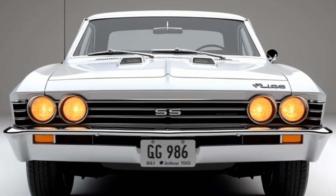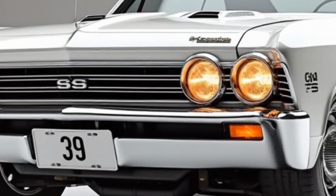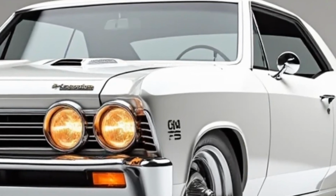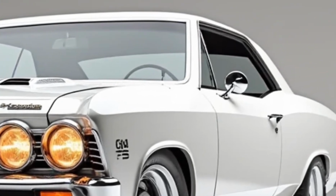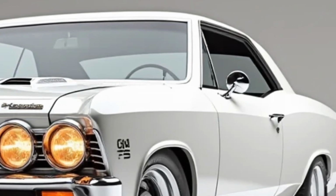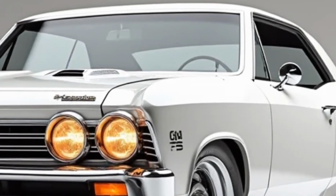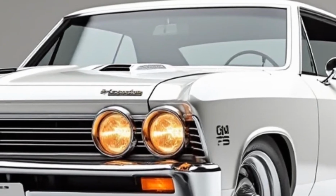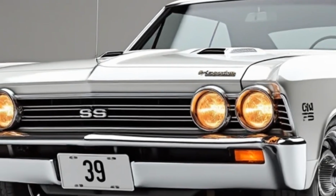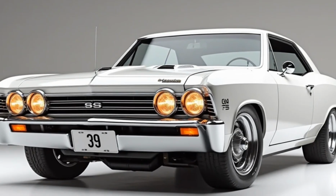Paired with either a 4-speed manual transmission or a 3-speed automatic, the Chevelle SS 396 delivers exhilarating acceleration with 0 to 60 times in the mid-5-second range for the higher output models. The car's rear-wheel drive layout and heavy-duty suspension make it a joy to drive, whether you're cruising on the highway or lighting up the tires at a stoplight.